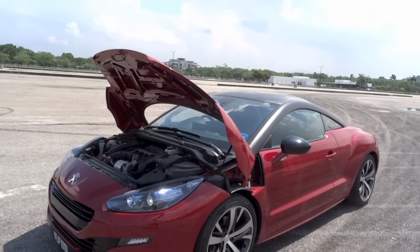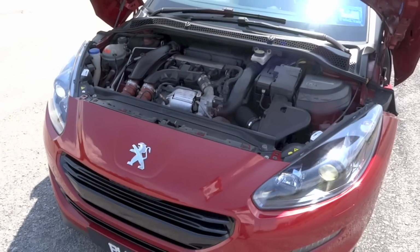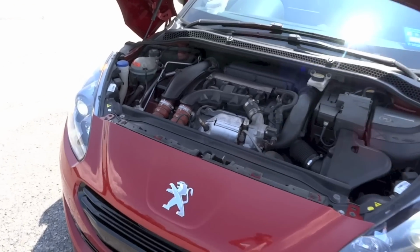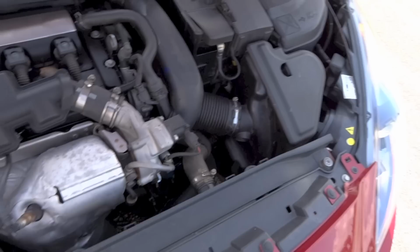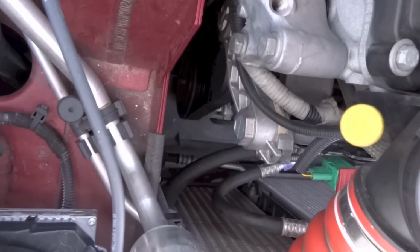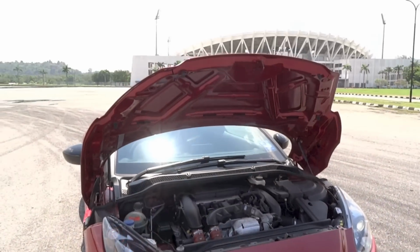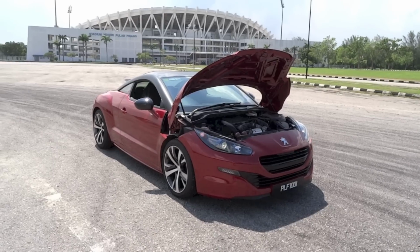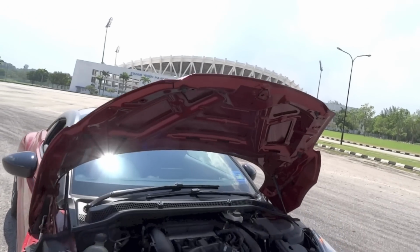The engine in this RCZ is a 1.6-litre, dual overhead cams, 16 valves, turbocharged inline 4 petrol unit with variable valve timing and direct injection. This engine produces 163 horsepower at 6000 RPM and 240 Nm of torque at 1400 RPM. 0 to 100 km per hour takes 8.4 seconds onto a 213 km per hour top speed. The fuel tank takes in 55 liters of petrol, and the combined fuel consumption for the RCZ THP165 automatic is 7.3 liters per 100 kilometers. Carbon dioxide emissions is around 168 grams per kilometer, and the RCZ is a front-wheel drive vehicle.